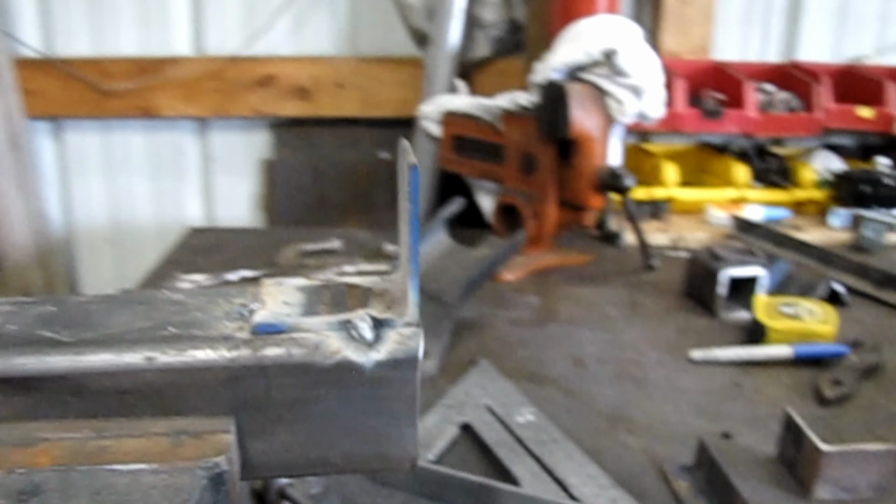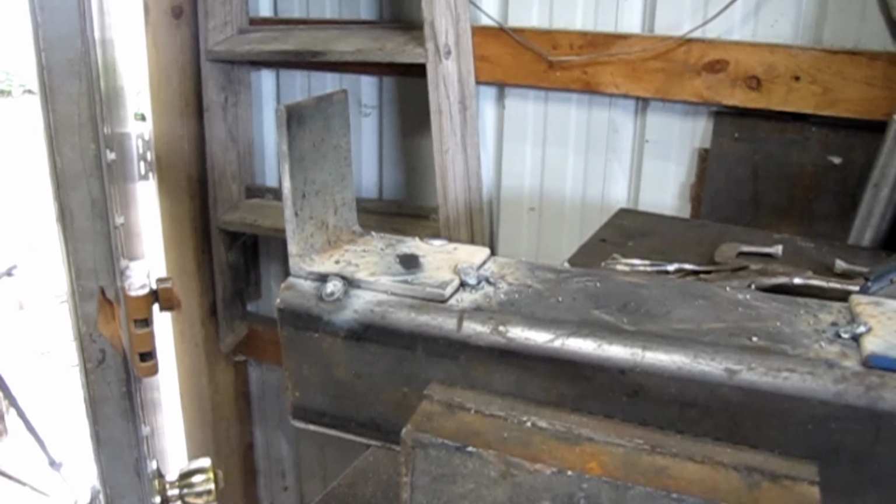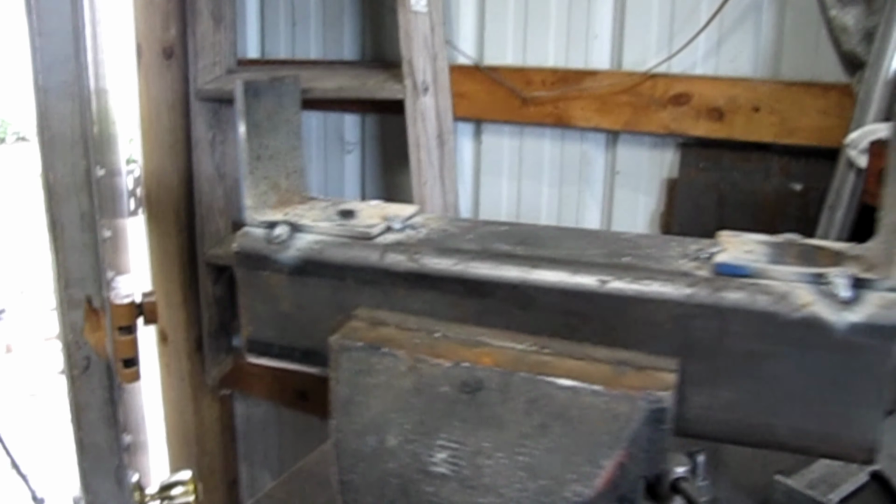Today we are picking up where we left off yesterday, and we are starting to tack weld the one sled stop that we got done yesterday. Again, I never claimed to be no fabricator. I'm not by any means, and I'm also using a 110 flux core welder. Not that I'm making excuses, but just keep that in mind. There's what we're working with. Like I said, never claimed to be no welder, but this should get us started.